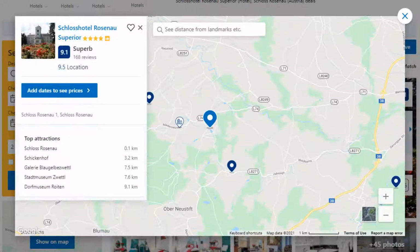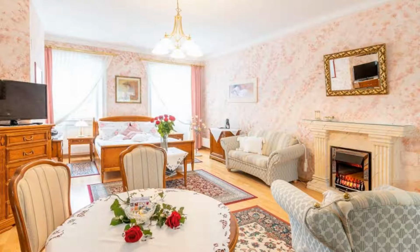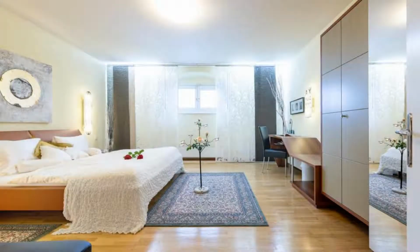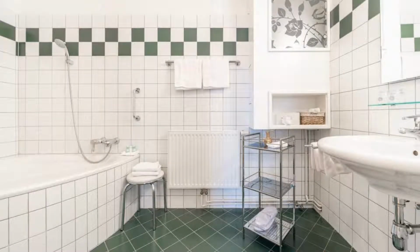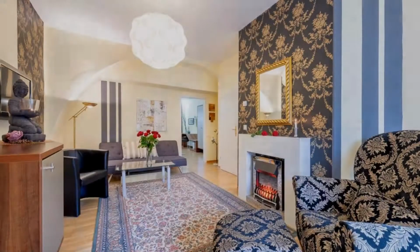Number 2. It's a 4-star hotel. The location of this hotel is good and the guests love walking around the neighborhood. Check-in time is 2 p.m. and check-out time is 11 a.m. Guests are required to show a photo ID and credit card at check-in. Pets are allowed in this hotel.